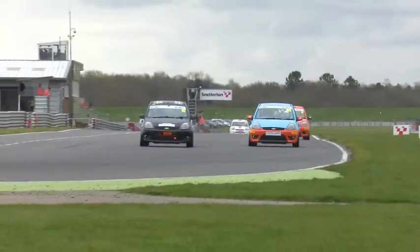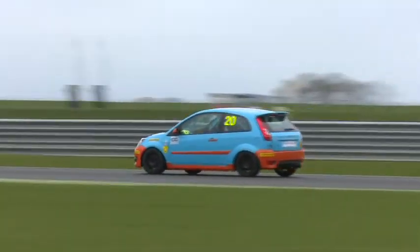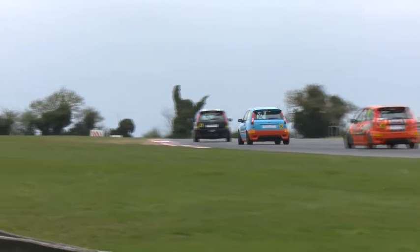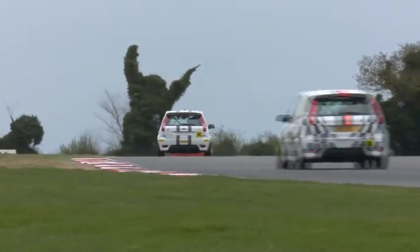As we said, the 3rd year of racing in the championship for Michael Higgs. So Sikander Hussain up ahead of Ronan Quinn there in the 20 car. Sikander running in 5th place.